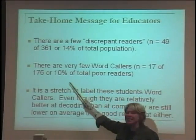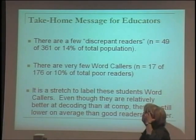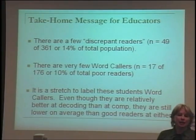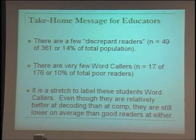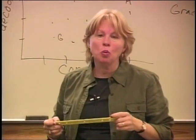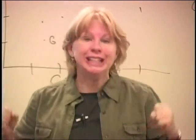In fact, only 10% of the poor readers, of the kids that fell into those three quadrants, only 17 of them total out of 176 kids in the poor reader quadrants, were what you could call word callers. But this is important too. It's a stretch to label even these 17 word callers. Here's why. Think about what the term word caller implies. Word caller implies I'm really good at decoding and I'm lousy at comprehension.